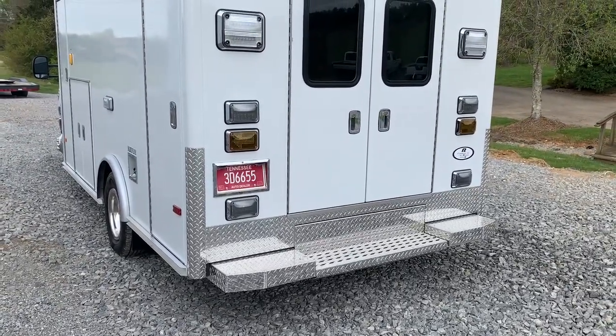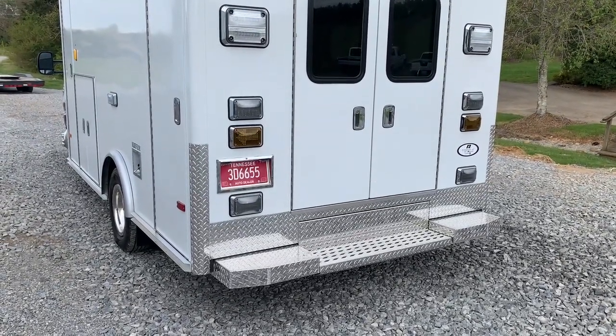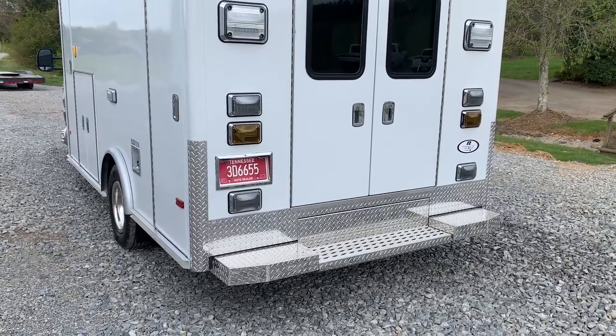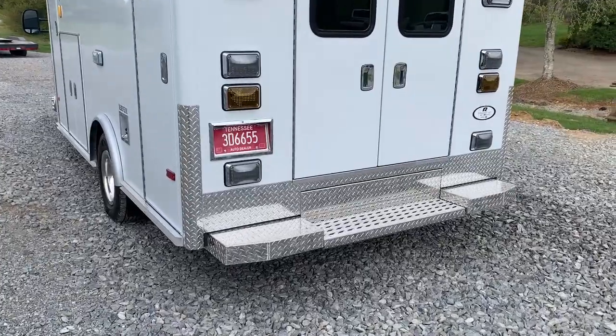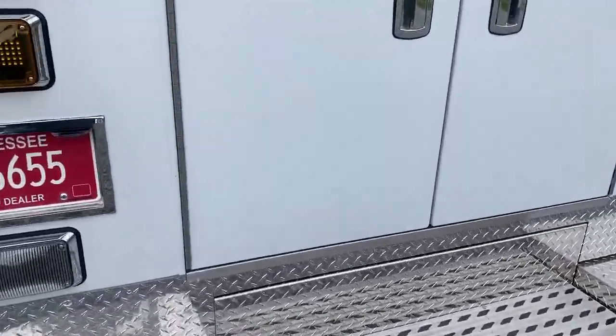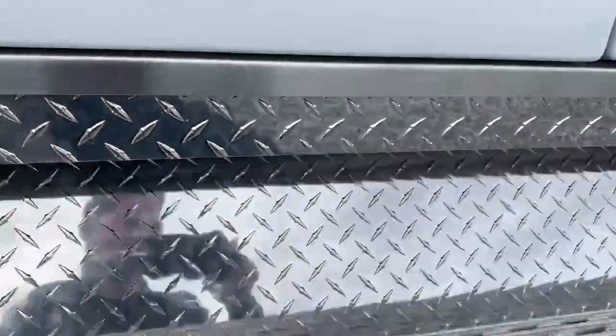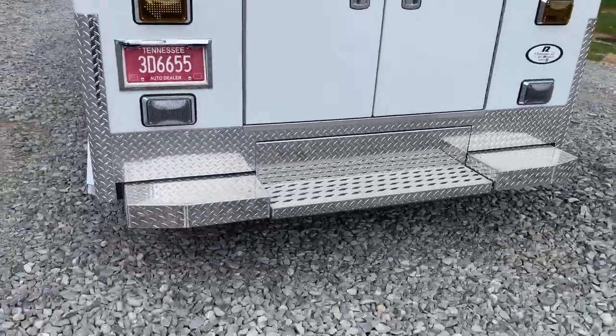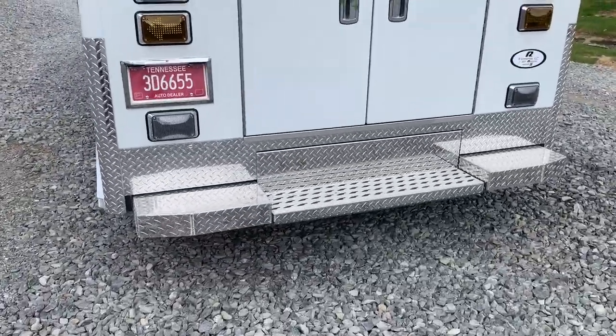You'll notice also it has new rub rails, repainted fenderettes, new corner guards, all new diamond plate, and new diamond plate on the rear bumper. The flip-up step recesses to allow closer and easier access to the module for cot loading.